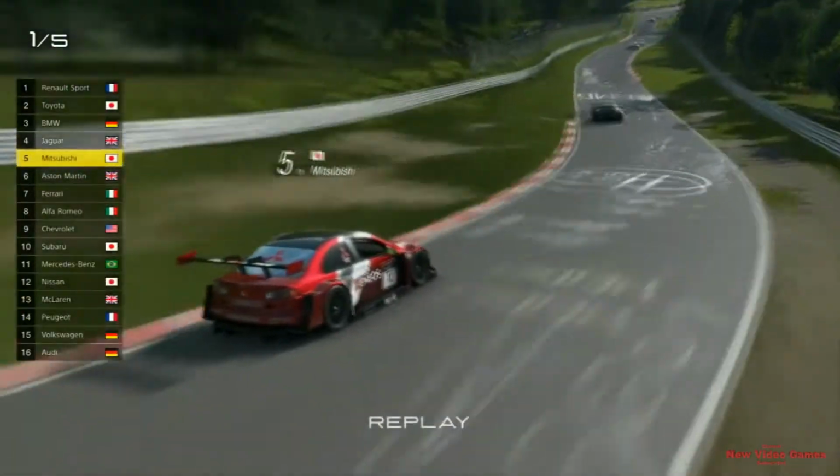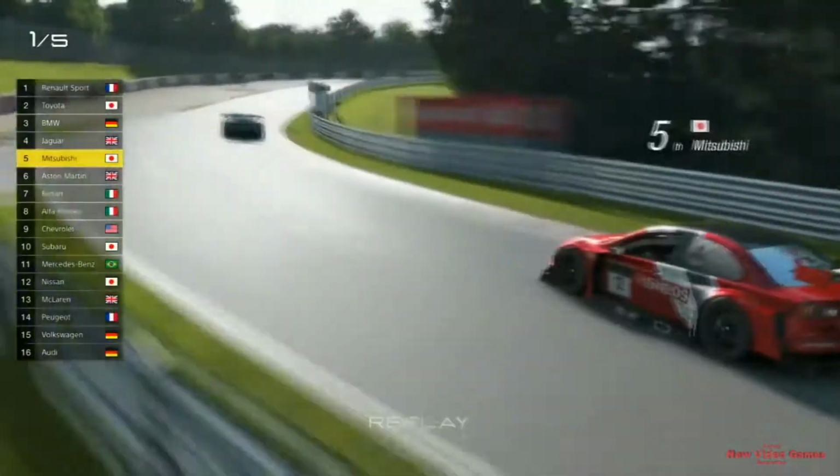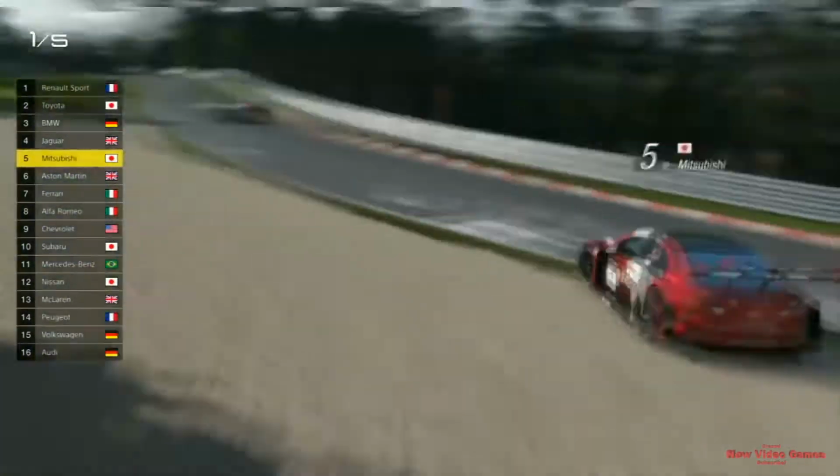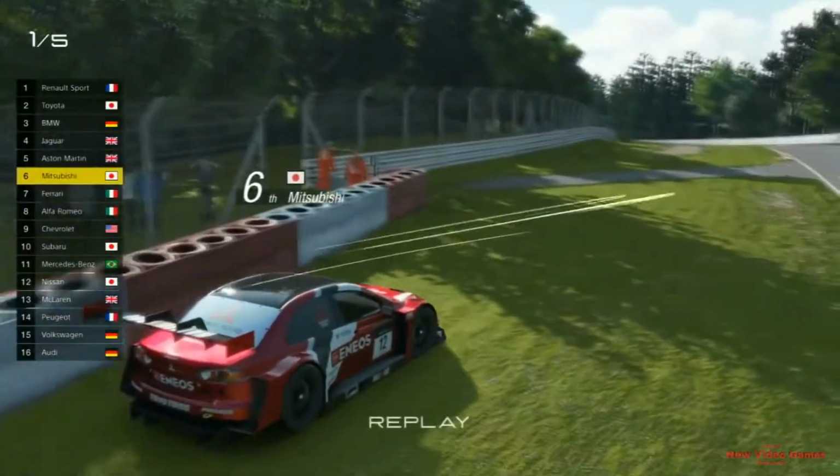Oh, wow, we got a great battle there with the Ferrari and the Corvette. Again here, big jump before the right-hander. Oh, then he lost the rear, too fast. He carried really too much speed over that hill. Yeah, he was too optimistic.